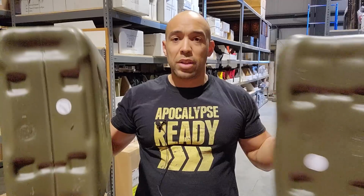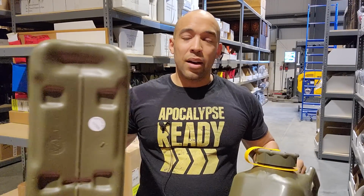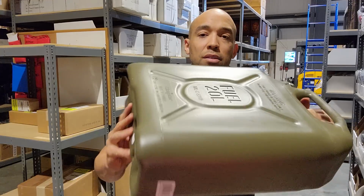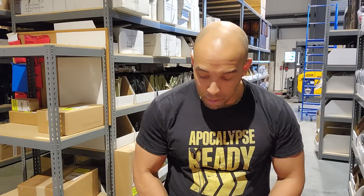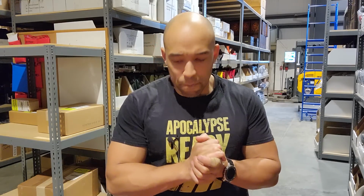These things are built virtually indestructible, extremely lightweight, a much thicker plastic. I can't remember the exact name of the plastic, but it's not your run-of-the-mill plastic. It's not the same stuff that the other jerry cans are made out of. This stuff is virtually bomb-proof. They even say that they won't explode, that they'll just melt. However, I've had some people say that that's not necessarily true.